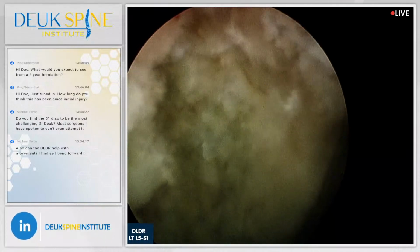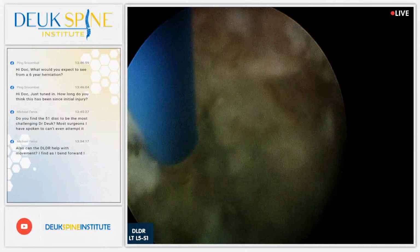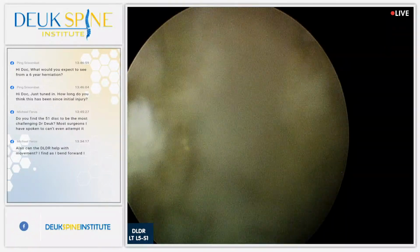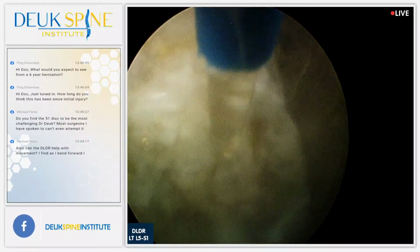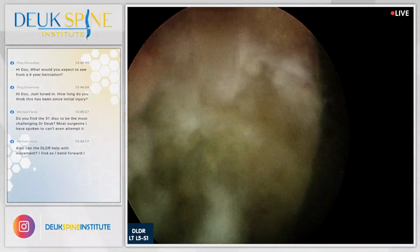I think this herniation is not new. Based on what I'm seeing with the amount of scar tissue right here, the size of the herniation, the firmness, and some of this calcification, I would say this is probably about 3 to 5 years old. This one that I'm working on. A 6-year-old herniation could look very similar to this one. Very similar.